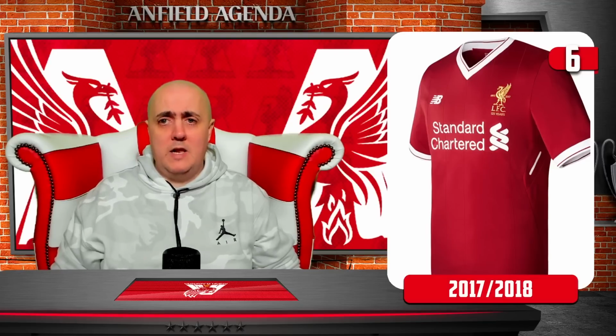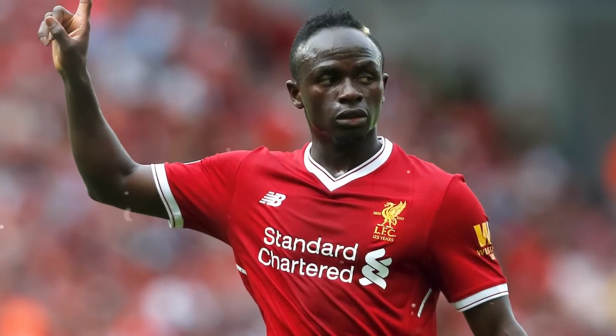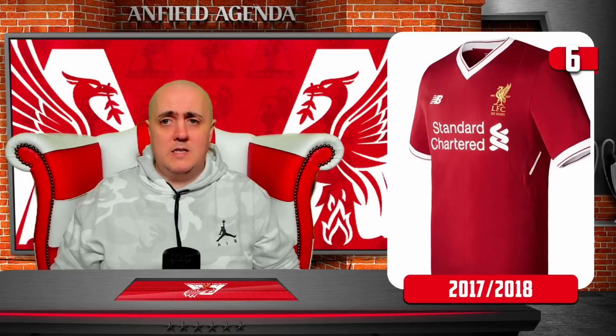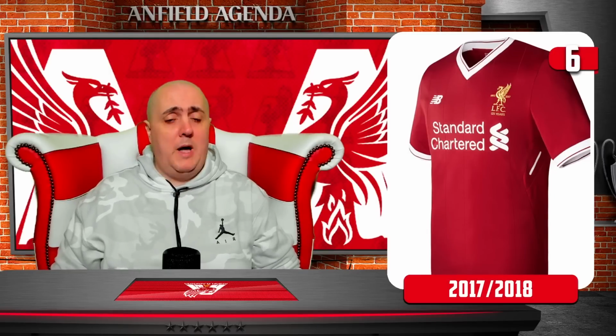Again, you look at it and you think of people in it. Who does it remind you of? It's a beauty of a shirt though, isn't it? It really, really is, folks. You've got the white New Balance, the yellow Liverbird, the little white accent on the side as well. It's a belter. It's simple.